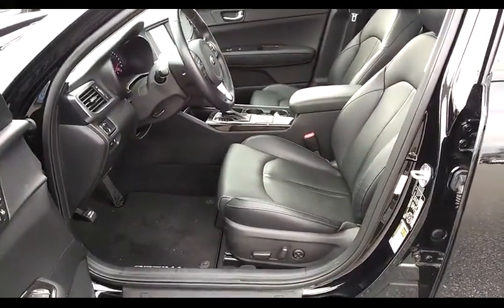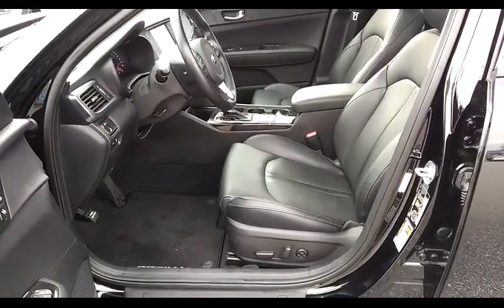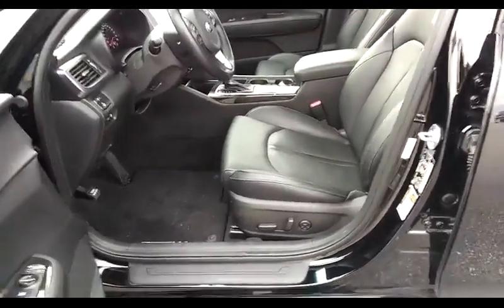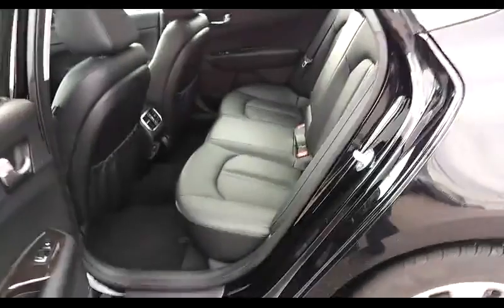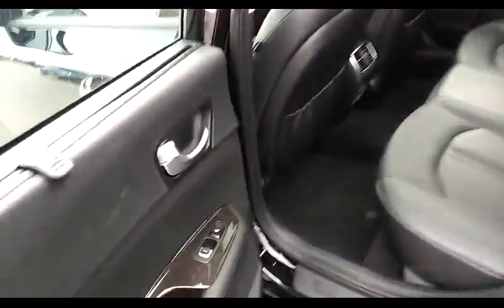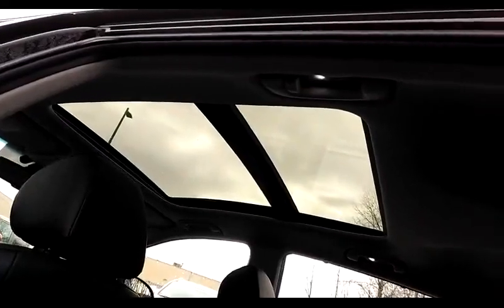The leather seating surfaces on the seats are done up in black, and the driver's seat is powered. Going a little bit further down the car. The rear seats are also leather, and they are heated. Taking a look up, there's a picture of that panoramic sunroof.